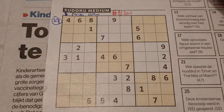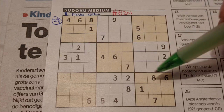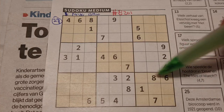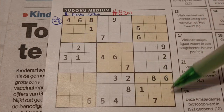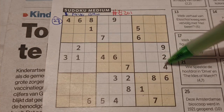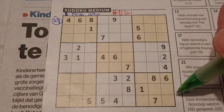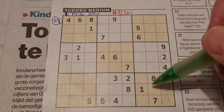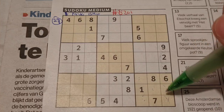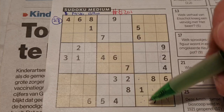Let me see. Which number can I pick? Well, we have here, in this big square, 5 missing numbers. 3 of those missing numbers are the 9, the 2, and the 4. We have 9, 2, and 4 in the last column, so no 9, 2, and 4 in these 2 boxes. The 9, 2, and the 4 goes in those 3 boxes.